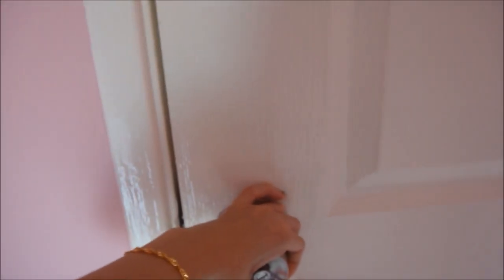So this is my room door, and it's just in white color. And then over here I just have like this doorknob thingy and a cowl. So moving into my room. This is my room. So I'm just gonna give you guys a quick overview.